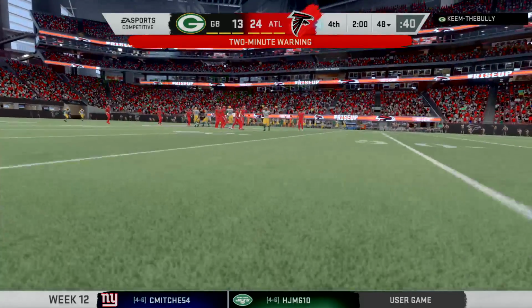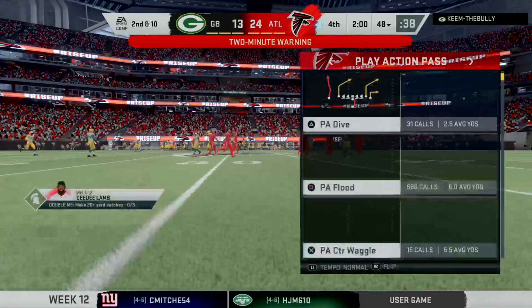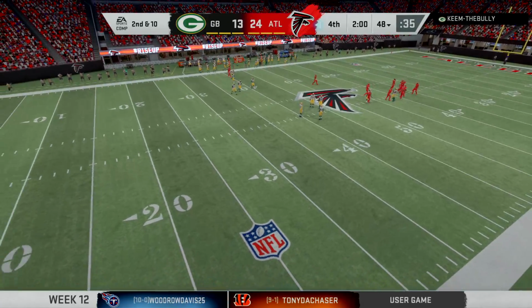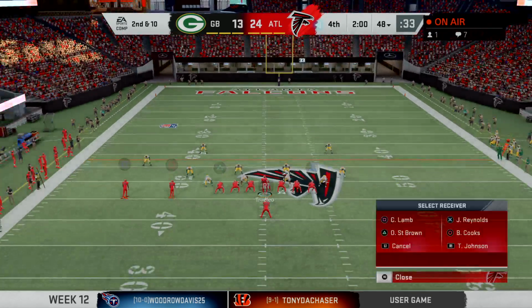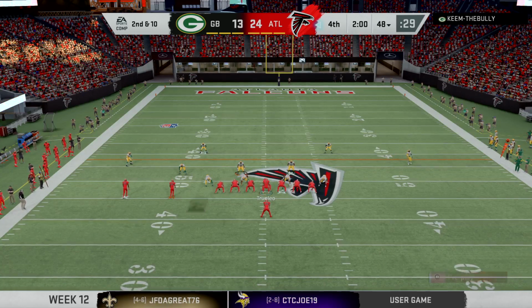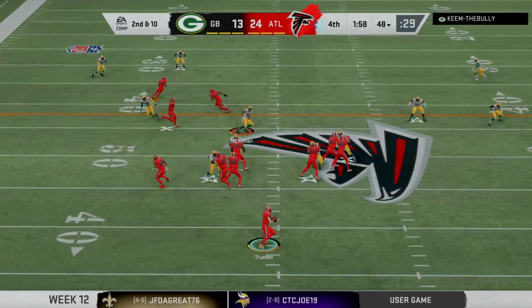Throwing on first down, but this one winds up to be incomplete. So it's Falcon football as we welcome you back. And you'd have to figure they're just looking to burn these final 2 minutes away and get out of here with a victory.